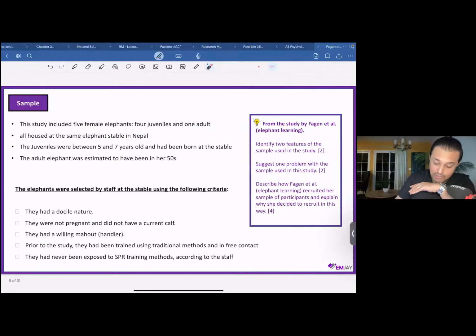Moving on, talking about the sample, this study included 5 female elephants, right? Now, again, the generalizability of the findings could get questioned over here. 4 of them were juveniles. What does the word juvenile mean over here? Younger elephants or baby elephants. And 1 of them was an adult. So the study included 5 female elephants, right?